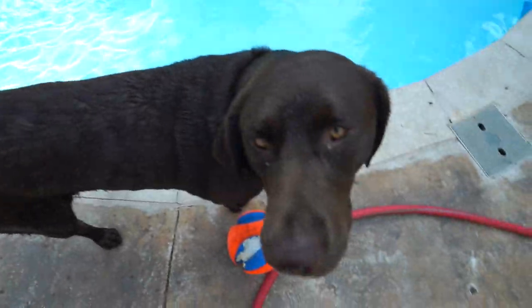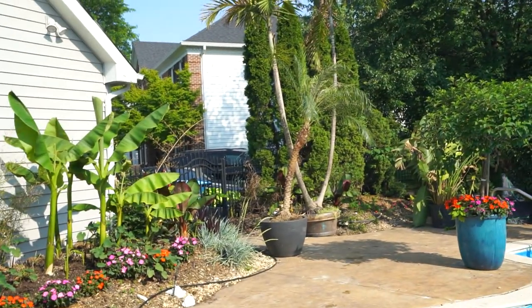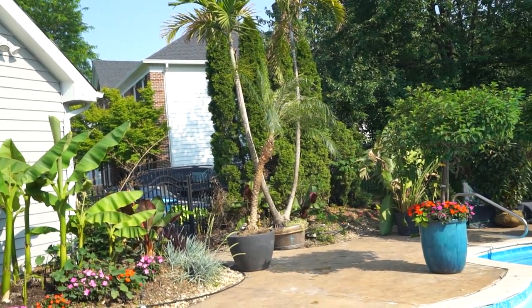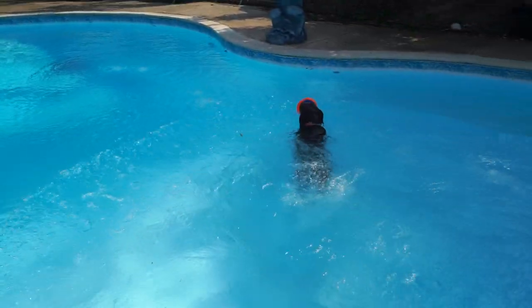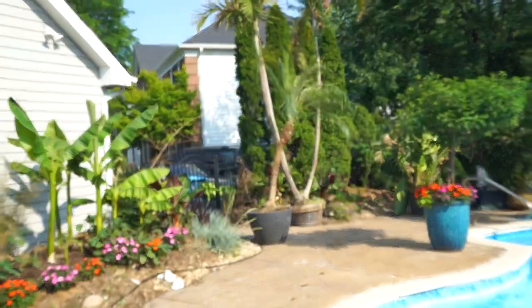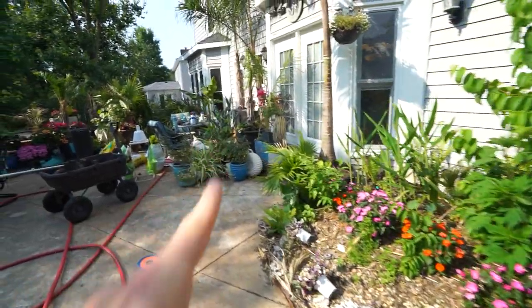Would you not shake your watery self over my legs? Despite having some mealybugs on it, it's not that bad now. I've gotten the majority of them off. Okay, there he goes. Nice big jump. The Robellini is looking pretty good. That's going to be coming back over here, going right here in this corner.